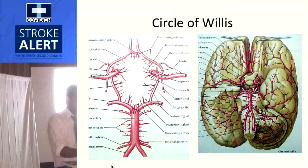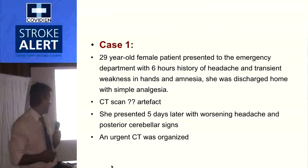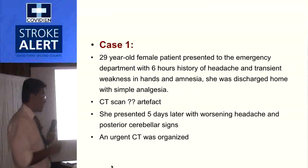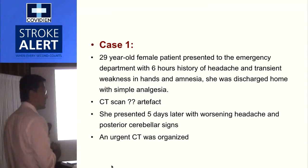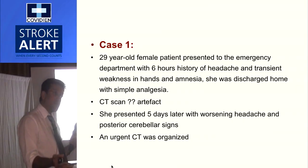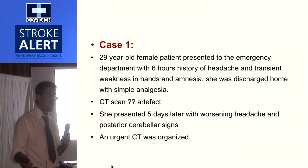Now I'm going to show you 1 or 2 cases. This was the lady which Ahmed was talking about. This lady came to LGI, so we missed it. And she came to our emergency department. We had a CT scan. The CT was seen by the registrar and the consultant, and it's hard. Some of these get easily missed. We can miss that. If you're looking at 50 scans, you can easily miss.